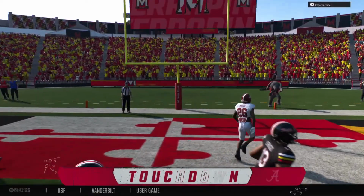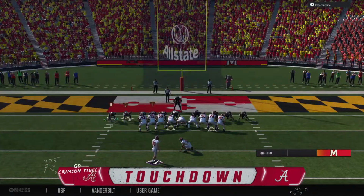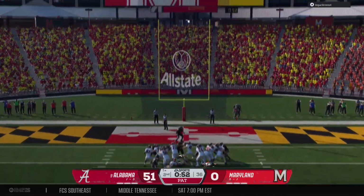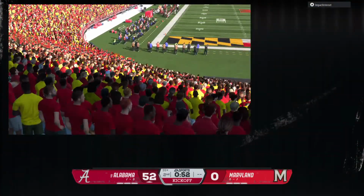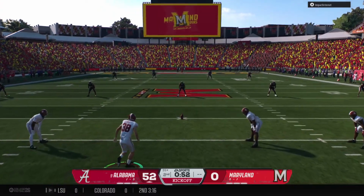Got some room, headed to the goal line. And he's loose, and he'll take it to the house. Touchdown, Crimson Tide. And, man, the defense really needed to stop there. They needed to create some momentum, get the ball back to the offense before the half. But the offense does their job, and they continue to pile on, continue to create momentum.